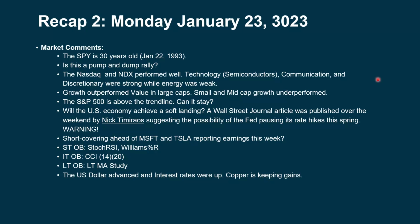The dollar was up slightly, and interest rates were also up. Copper is still hanging on to its gains. We're just keeping an eye on that because that's Dr. Copper. It's looking out into the future, and it's predicting that things are going to get better. We still have our yield curves that are inverted, with the 10 to the 3-month being the most inverted. Sentiment is still positive. We're in the 65 range. We're not extreme currently.